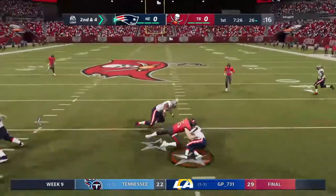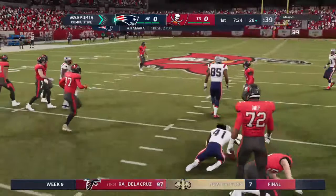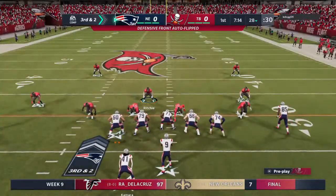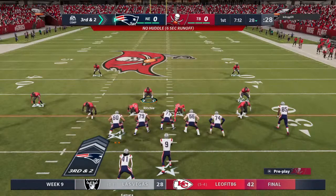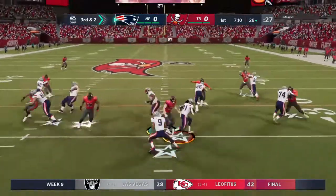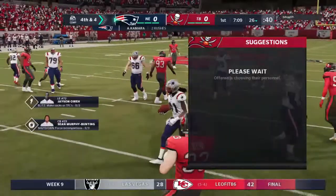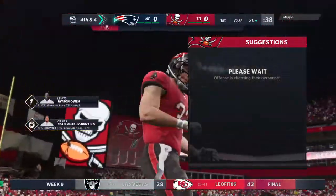A first carry now. This is Alvin Kamara. Only a couple there as he'll be brought down about the 28. An early task, 2 plays in. This is 3rd and 2. 2-yard gain. Here's Kamara trying to run for it. Boy, no chance as he was met and dropped behind the line there.